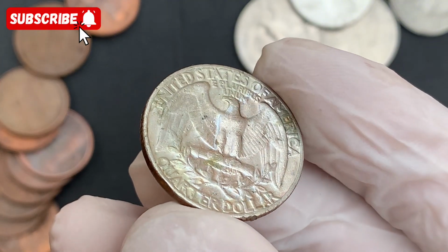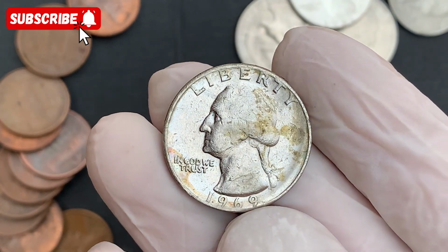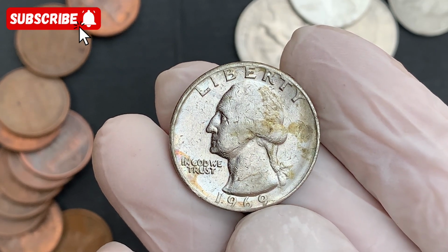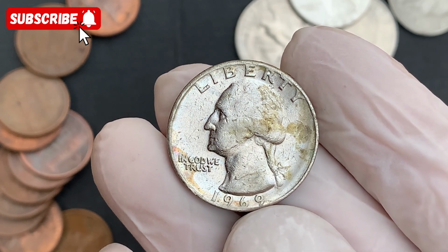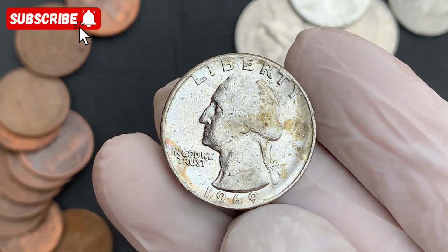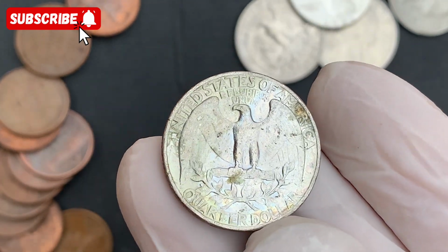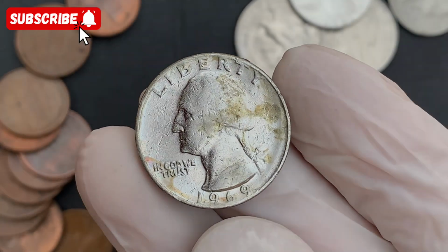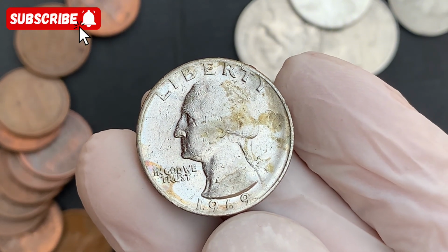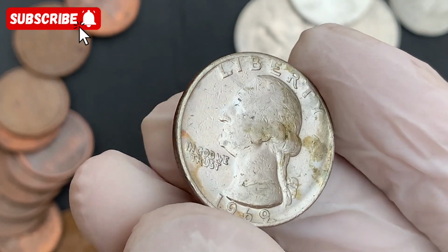Identifying authentic examples requires careful examination, as counterfeits are unfortunately common. The doubling should be consistent with how double die errors physically occur. It's not just a shadow effect but a true secondary impression. The doubling is most pronounced on the date, particularly the 9 in 1969, and the words Liberty and In God We Trust. Authentication by professional grading services is absolutely essential given the coin's value and the prevalence of fakes.